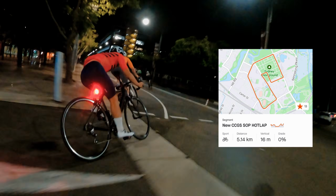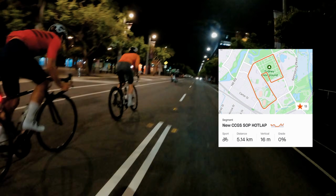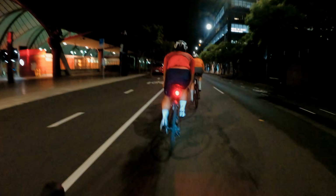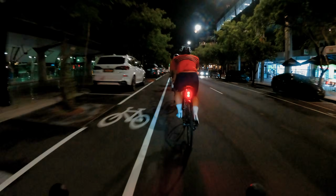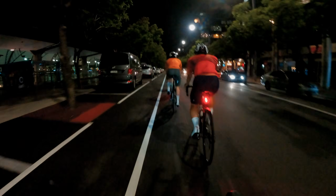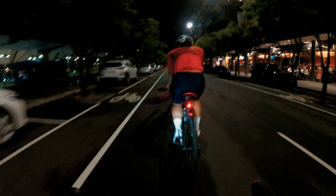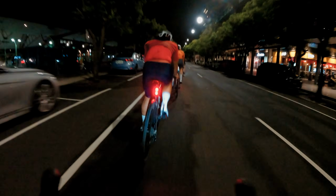This loop is about 5.14 kilometers according to Strava, and the fastest speed I've ever done one of these loops in is 39.9 km/h. I'm really sad that I haven't cracked 40 km/h, but you have to consider that there are some stop signs in there, and a couple of traffic lights which we do stop for. So I think if it was a completely closed-off loop, we'd easily crack 40 km/h.